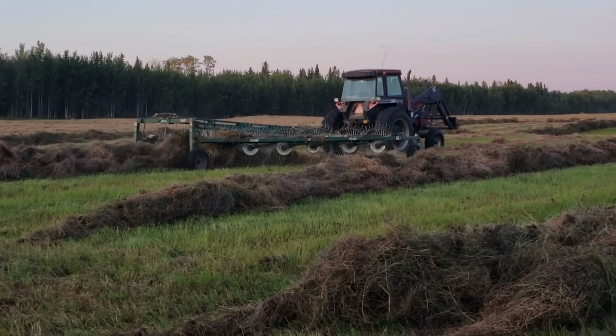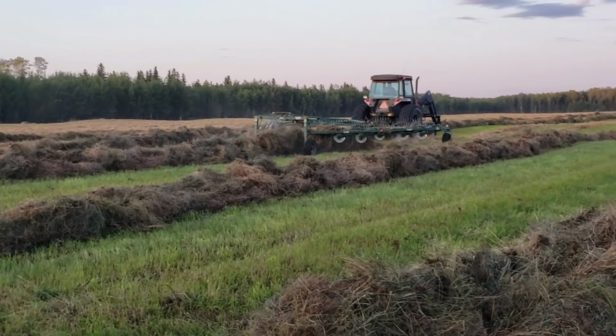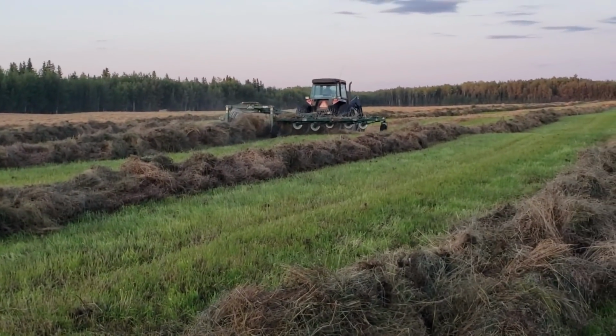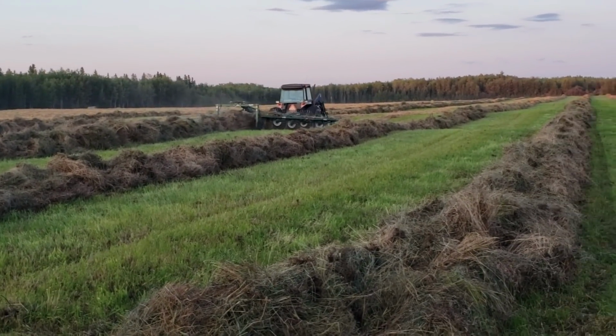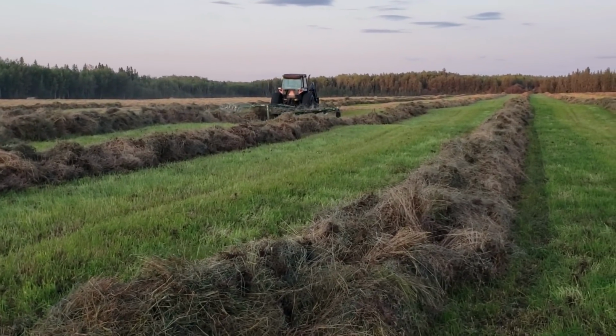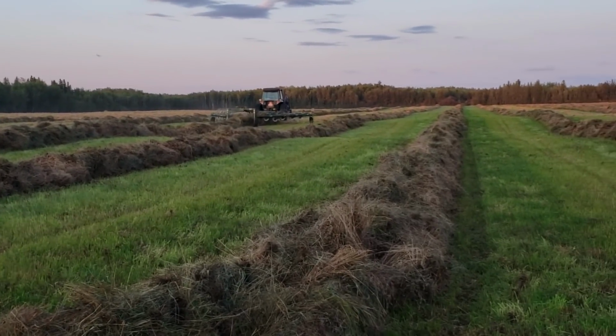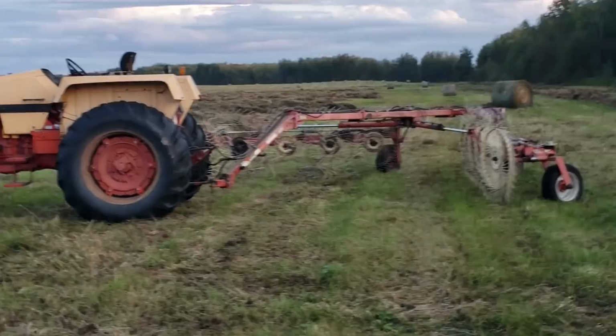Well, we did a few adjustments on the rake, and Shaun says it's raking a lot better now than it was the other day. One of the wheels was a little bit crooked, so we straightened it out. And I believe that's from that frost damage. So it's working. Shaun said it's actually working better than this one now.